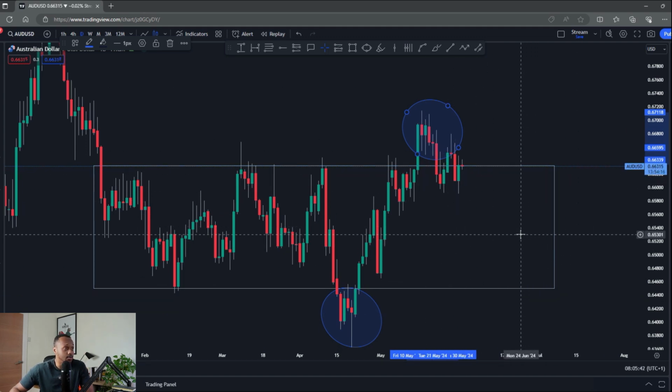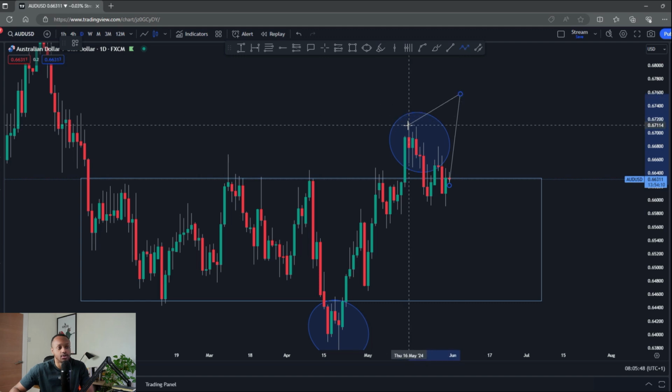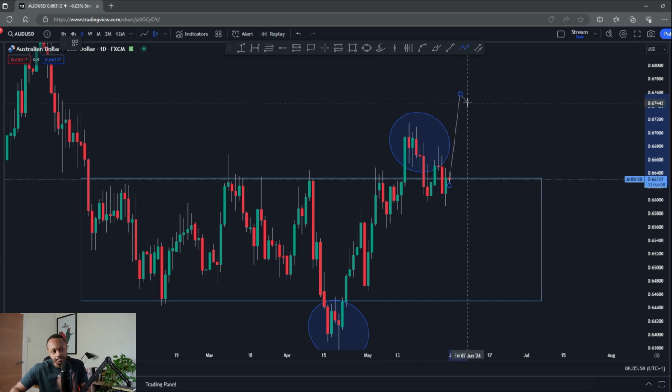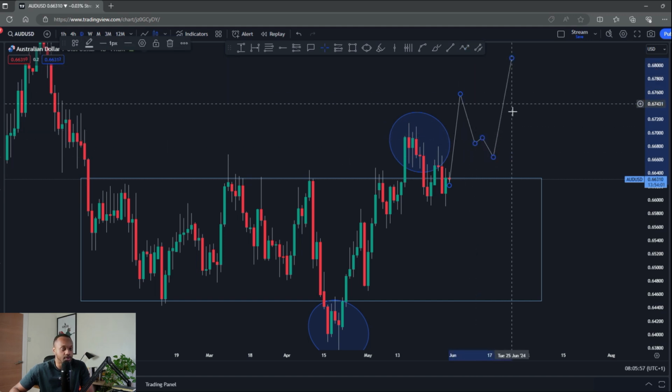So what I want to see for Aussie dollar is a big move higher, breaking through the highs here as well. That'll tell me that, okay, now most likely we have got the breakout, and pullbacks after that should look good for some long opportunities. So that would be a very clear opportunity telling me that we've taken out the previous high, and the trend to the upside is likely to continue.